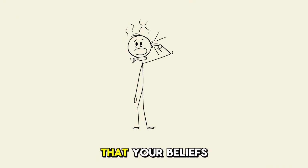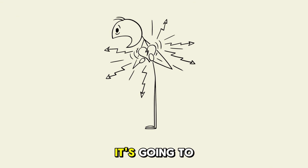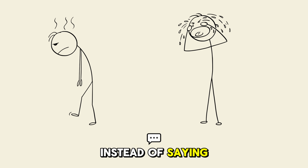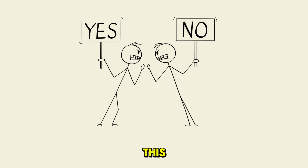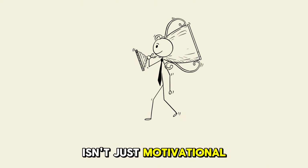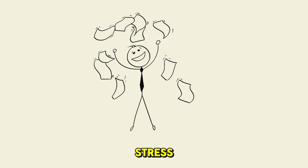The bottom line is that your beliefs have more power than you think. If you start studying convinced it's going to be torture, that's exactly what it will feel like. Instead of saying, "This is going to take forever," try, "I'll knock this out in no time." Rather than thinking, "I'll never understand this," shift to, "This is easy, I'll get it done in half an hour." Adjusting your mindset isn't just motivational fluff, it's a proven strategy to study faster and with less stress.